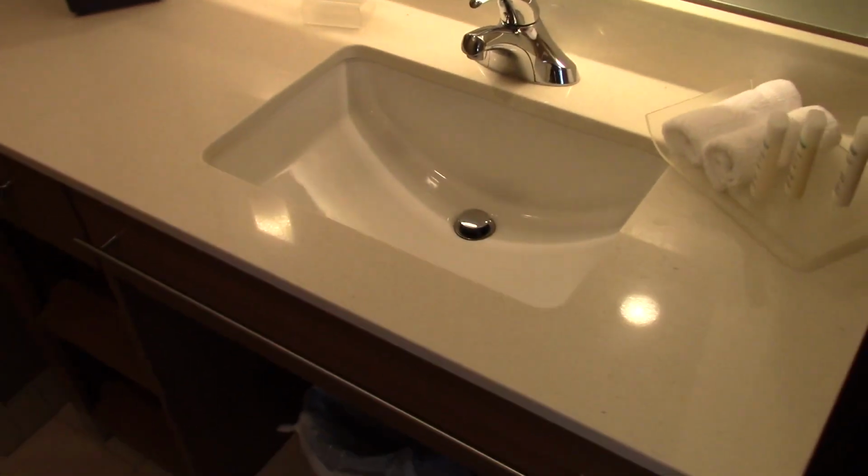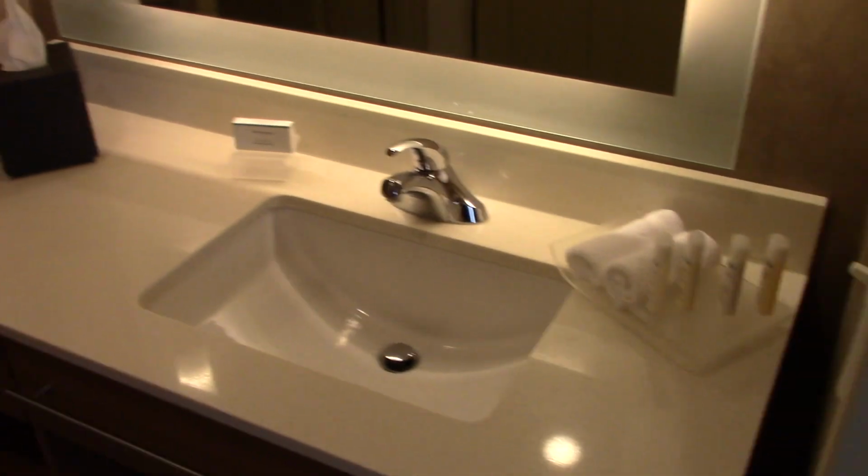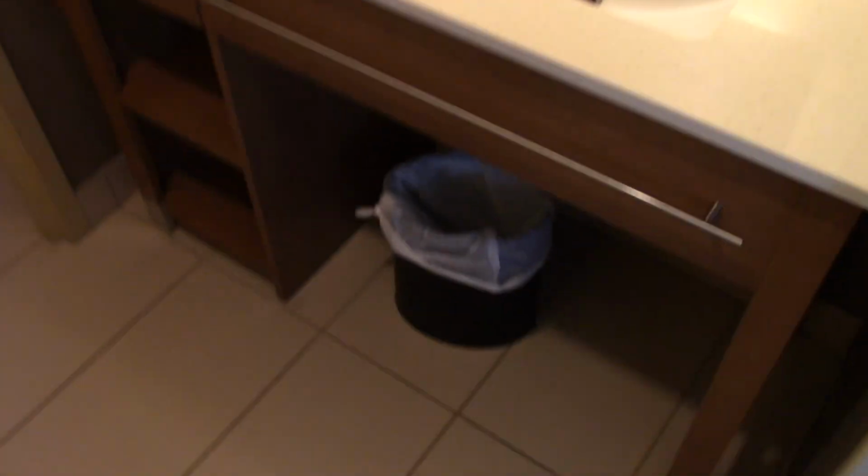Here's the washroom area. Here's your sink. A drawer right here with the hair dryer in it.